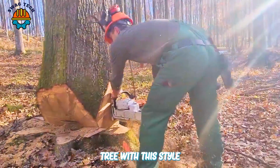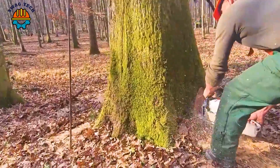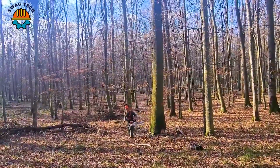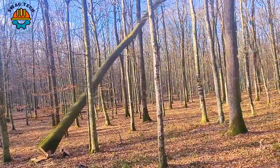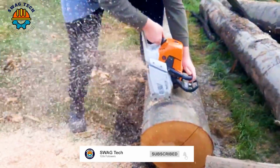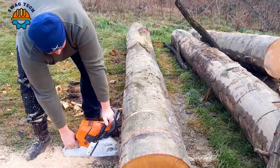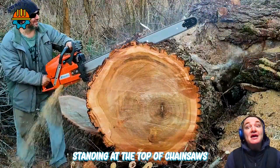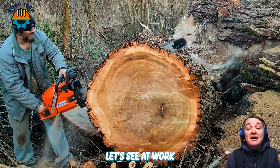I'm sure you'll love cutting a giant tree with this Stihl MS661 chainsaw. How wonderful it looks. Standing at the top of chainsaws, the Husqvarna 3120XP is a formidable competitor to Stihl. Let's see it work.